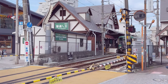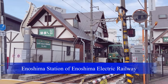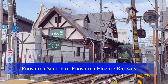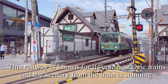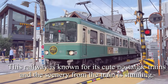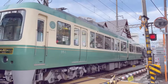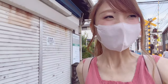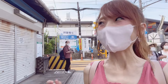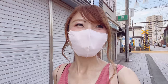Enoshima Island. This is the station, Enoshima Station. And now the train is coming. But today's feature is not about Enoden. I am going to take you to another train 30 seconds away from Enoshima Station.